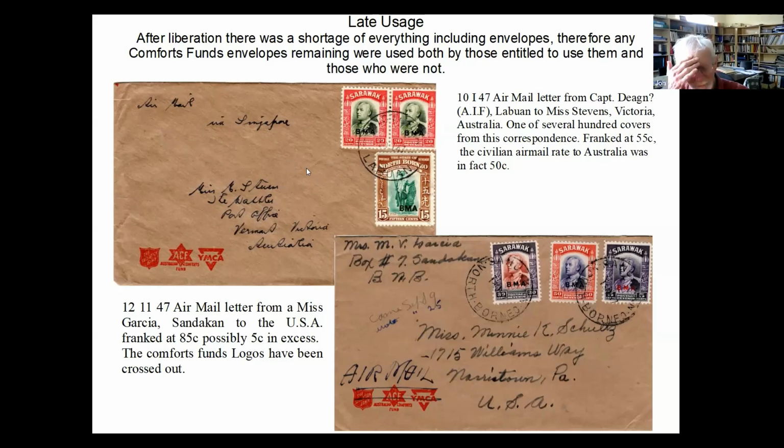But all those letters from him at 8 cents or whatever have gone without any endorsement, as far as I know. So he must have been right. Anyway, so here's a serving officer, so quite reasonably producing this.